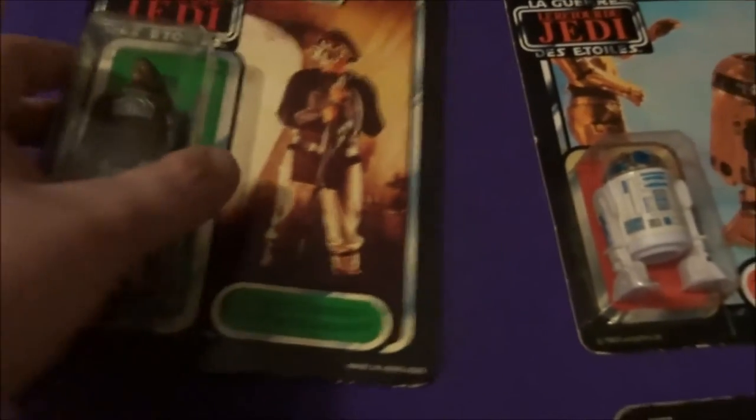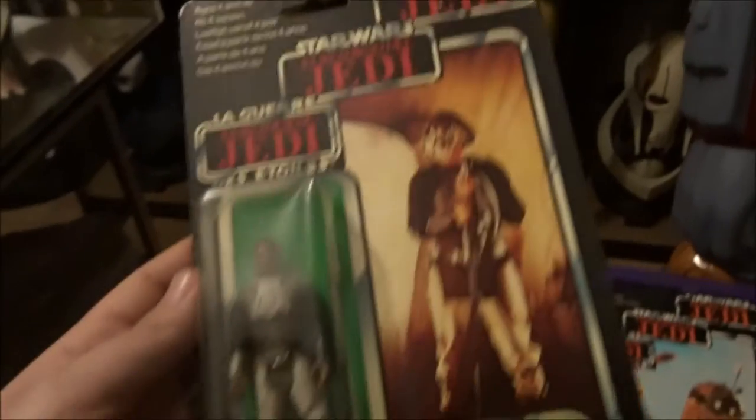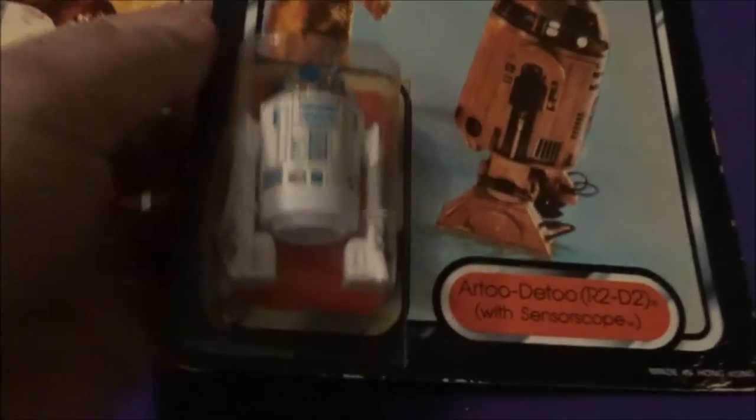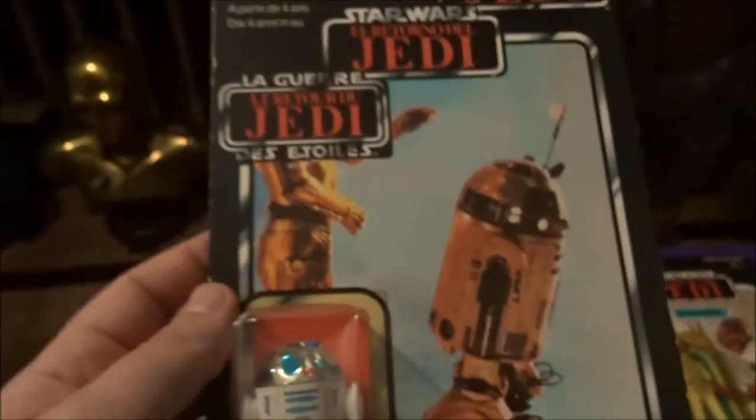So start with Tri-Logo Lando. Not too bad. I'd probably guess maybe an AFA 70. Nice and flat. Little dings on there. Actually, that's a weird kind of packaging. It looks like every corner's dinged, or that's how it was packaged. Very strange. The one thing I hate about the Tri-Logo ones is they had no inserts in the bubble. The actual weapons and stuff just float around, loose as a goose. Unbelievable. Here we've got a Sensorscope R2, floating around, just like all Tri-Logos. Once again, probably maybe an AFA 60 or a 70 for that one.